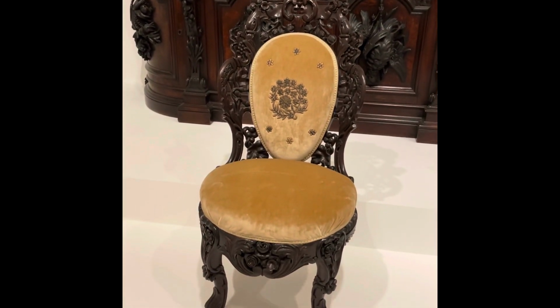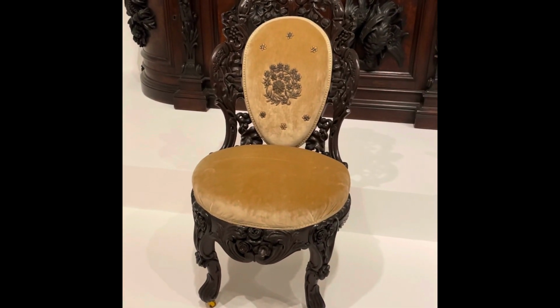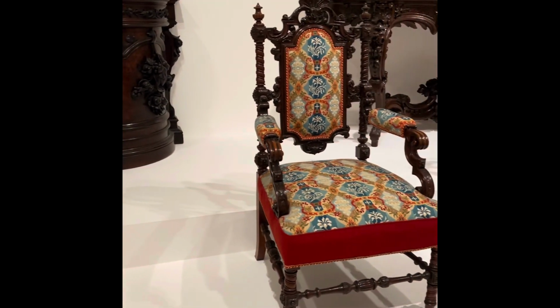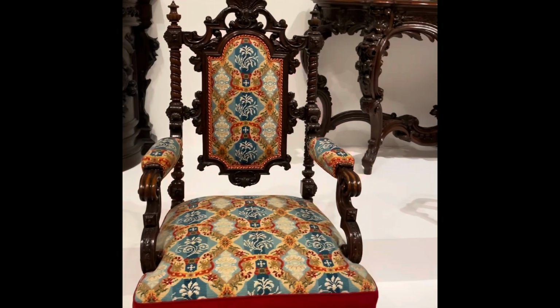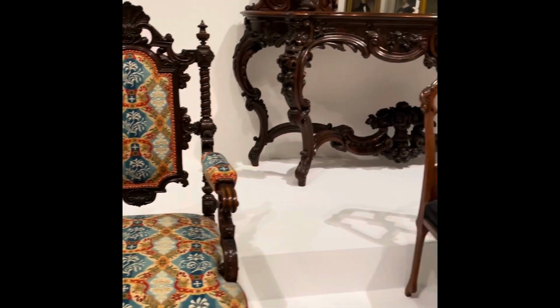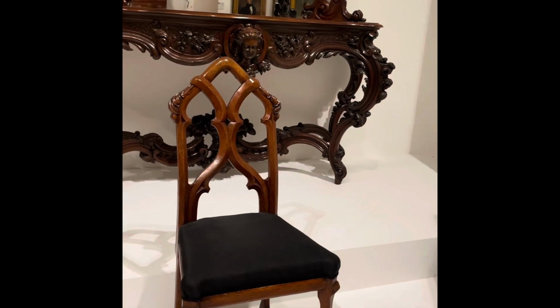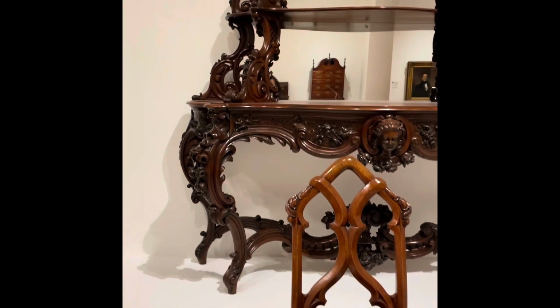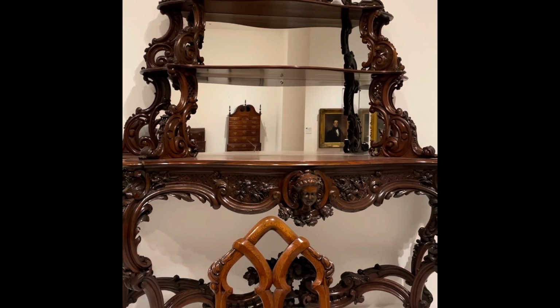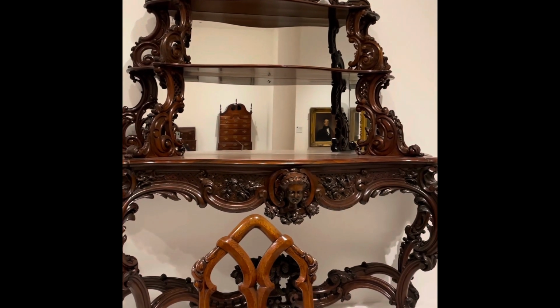It almost made me miss this gorgeous chair right here. I don't think that these chairs are made for comfort. They're definitely made for more elegant type situations. They're very straight back, very uncomfortable looking, but look at this piece right here too. Look at the cutouts in that, the detail.